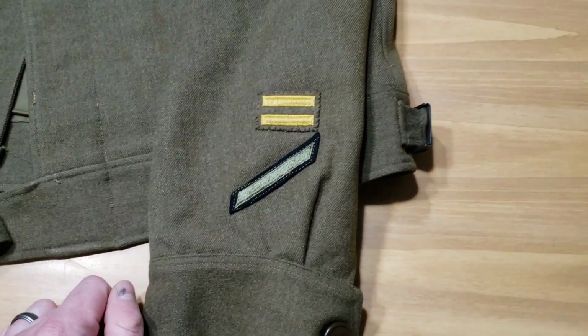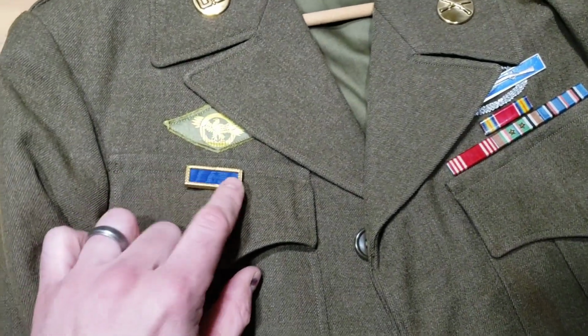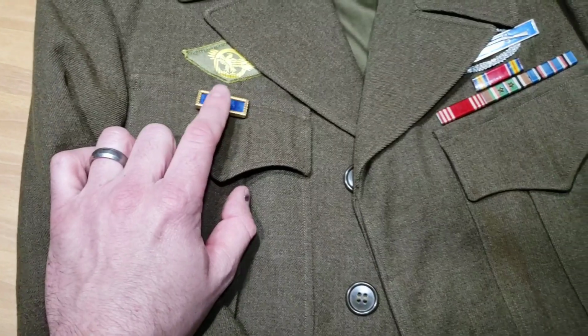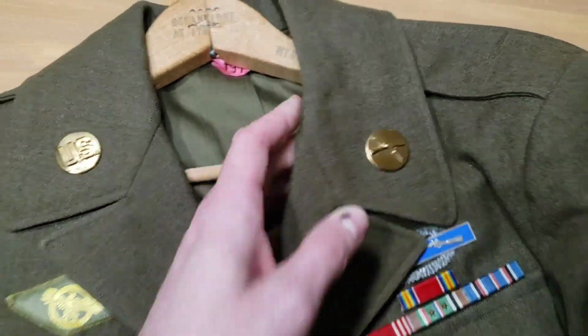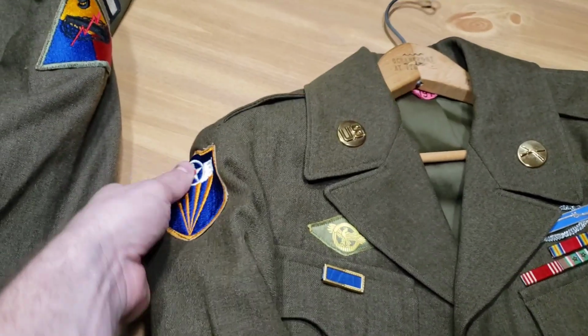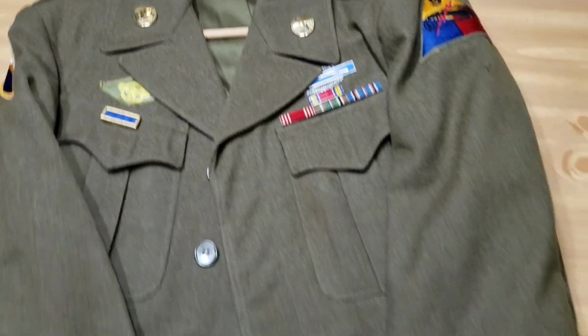It's got 2 gold bars here for 1 year overseas service. It's got a 3-year enlistment stripe there. Ruptured duck honorable discharge, presidential unit citation. It's got the U.S. collar disc and also the infantry collar disc. And then here on the right shoulder, it has the 4th Air Force patch, which is pretty cool.